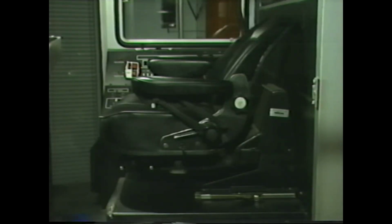The access ladder and platform with railing make it easy to get in and out. Open the door and take a good look around the comfortable operator cab. The deluxe seat is upholstered in vinyl and fabric to keep you cool and comfortable. The seat has 9 adjustments, and the captain's armrests can be folded down during operation or up out of the way when getting in or out.